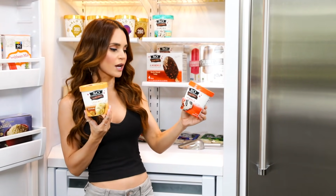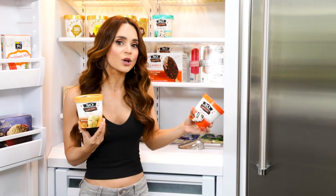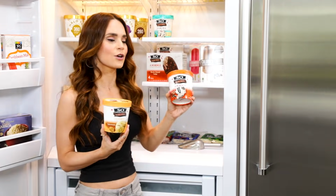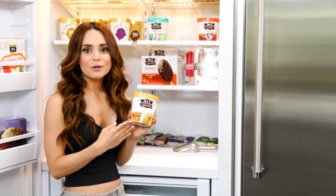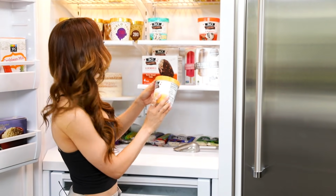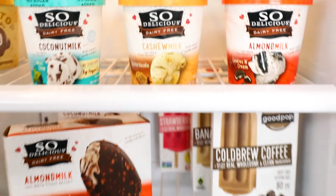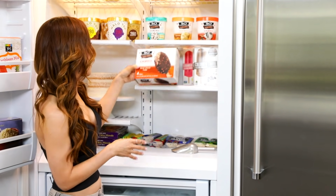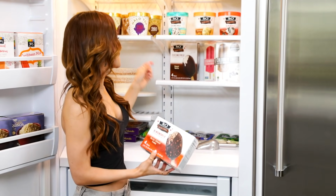This is their cookies and cream, and it tastes better than regular cookies and cream. It is so good. My sister is not missing cookies and cream with this one. Snickerdoodle, I'm gonna destroy this tonight. These are so good. You could just, oh my gosh, I can't. So delicious. Also makes ice cream bars. So they make a mocha almond fudge bar and a coconut milk dipped ice cream bar.